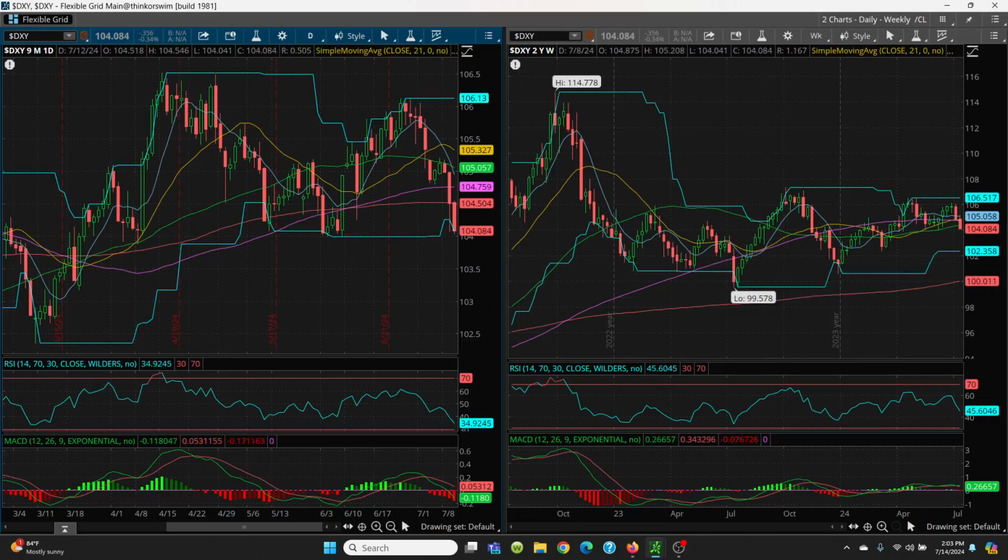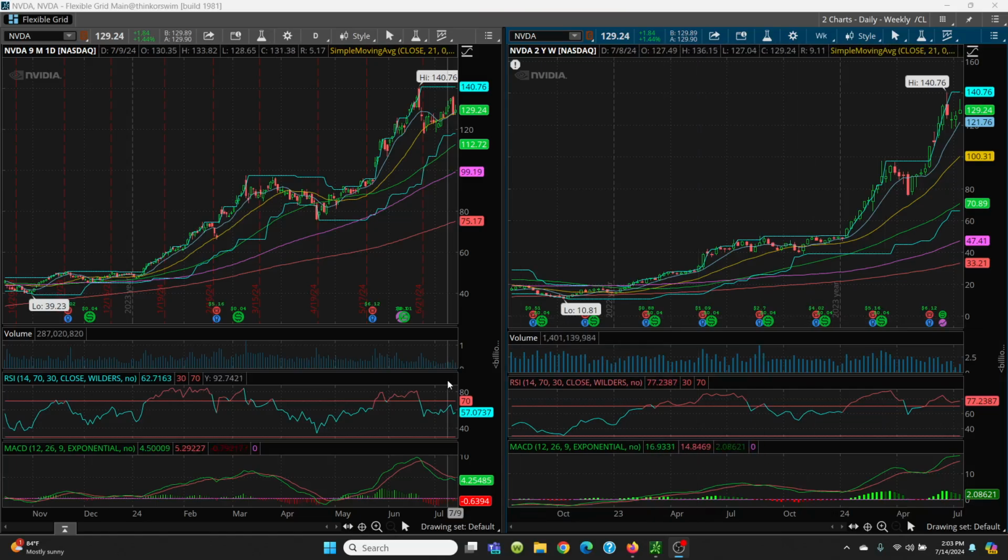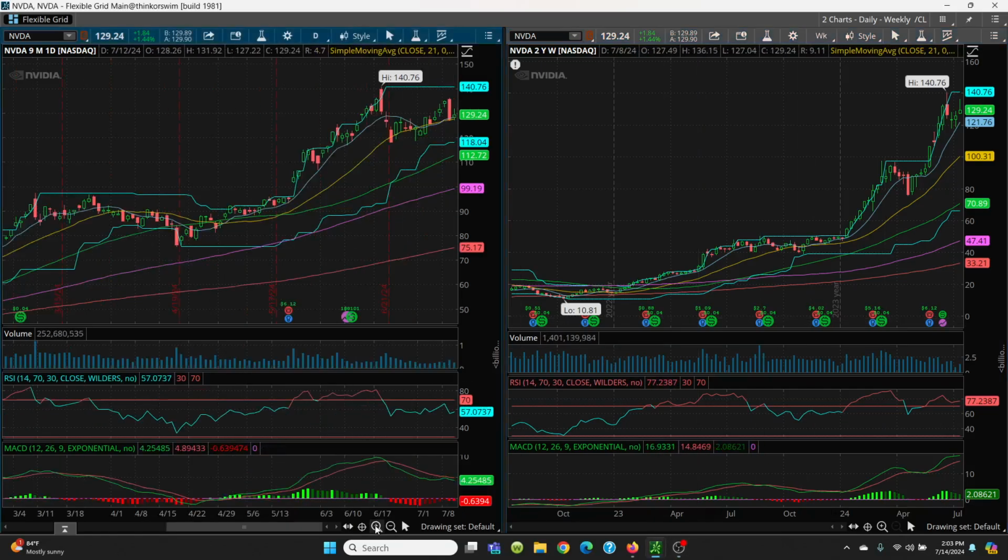Okay, let's take a look here at NVIDIA. Now, last week the CPI report came out, and in March it rallied up pretty hard in the pre-market. All the tech got up, and this got up to like 137 and change. What it's showing here is it got up to 136.15, but this is regular hours. In pre-market, it was 137 and change.